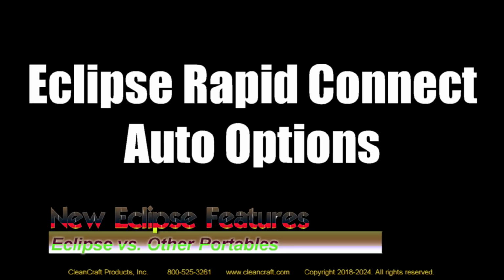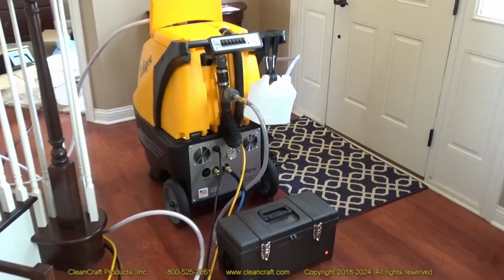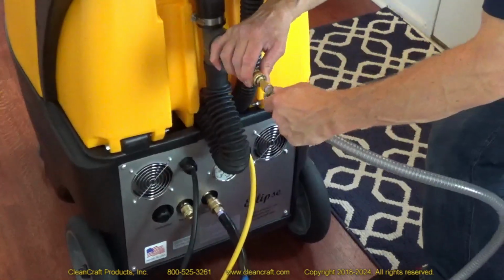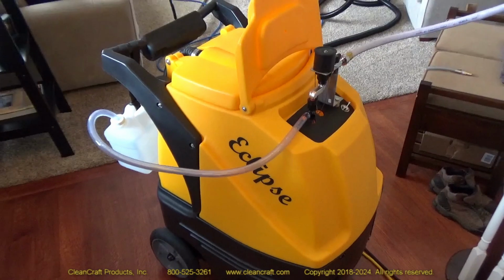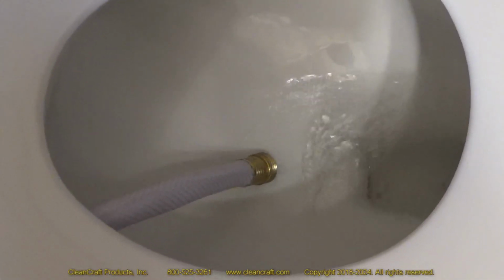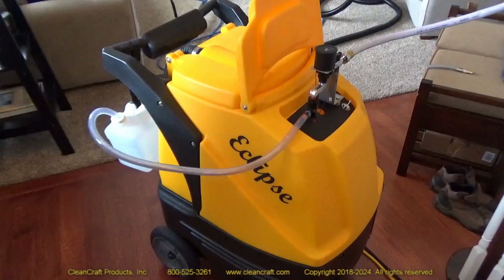New Rapid Connect auto features. You can even fully automate your Eclipse extractor with our auto dump and autofill chemical feed options. Our new Rapid Connect auto dump and autofill chemical feed options are aftermarket options that can snap right onto the Eclipse extractor. This allows you to fully automate your Eclipse by dumping dirty water while you clean without stopping to empty. It also allows you to keep a constant supply of cleaning solution in your solution tank by ratioing chemical and water as it automatically fills your solution tank.